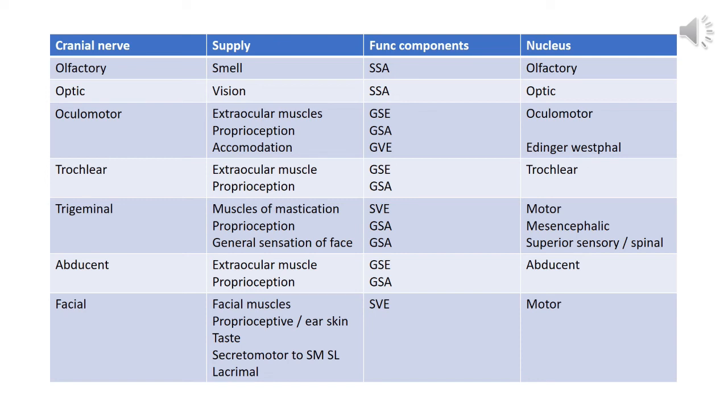Proprioception, I told you, is always general somatic afferent. Facial nerve also supplies the skin around the ear. It is also general somatic afferent. But this is projected to the nucleus of fifth nerve. Next comes the taste sensation from anterior two-thirds of the tongue. You must have already guessed, it's a special sense from pharyngeal arch derivative, that is tongue. So special visceral afferent. The nucleus concerned is nucleus tractus solitarius.